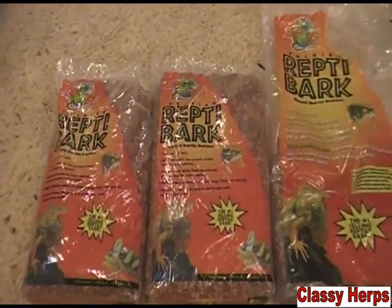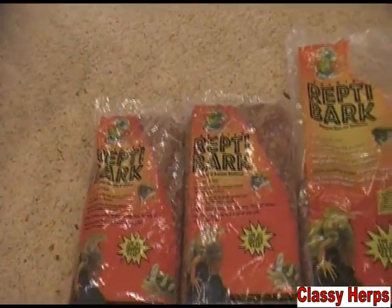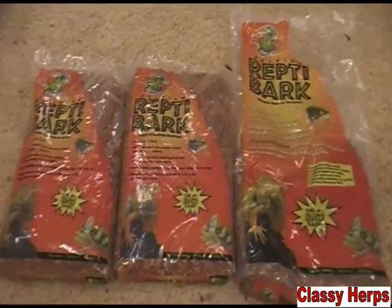The aspen bedding's okay. It can get a little moldy sometimes, and it's so shredded it sticks to your hands. Same thing with the cypress mulch. So that's why I like Repti-Bark.